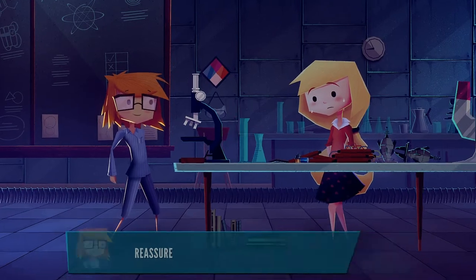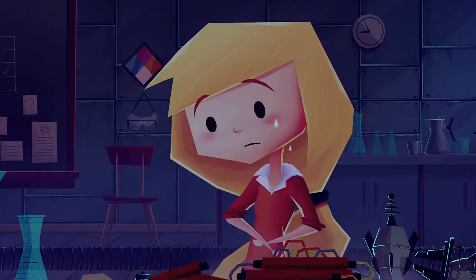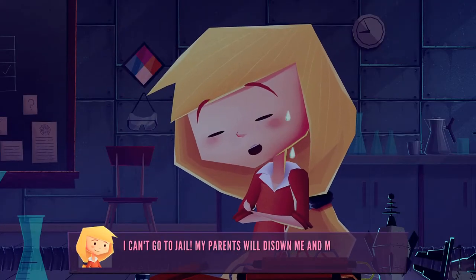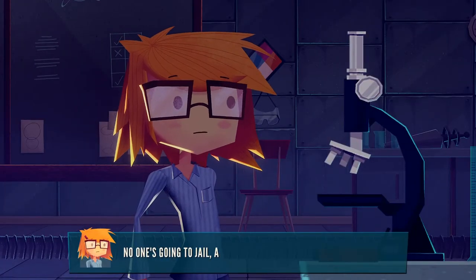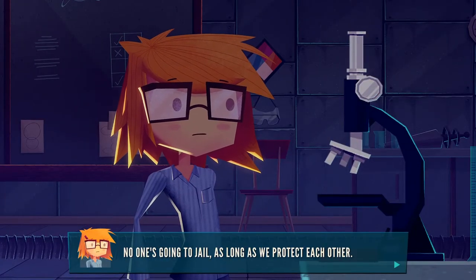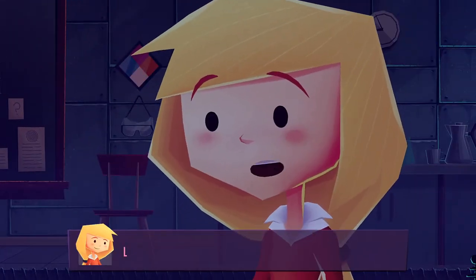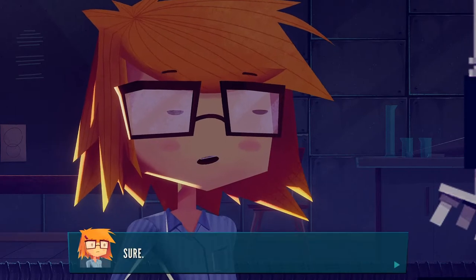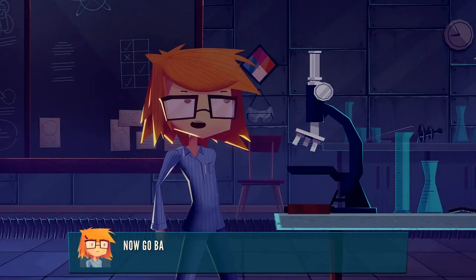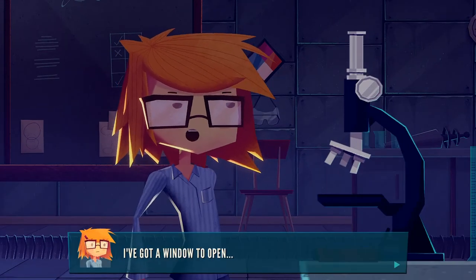Let's reassure her. It's not lying. It's just leaving out the parts that don't concern them. I can't go to jail. My parents will disown me, and my reputation will be ruined. No one's going to jail, as long as we protect each other. I'll keep your secret. You keep mine. Like, friends. True. Now go back to whatever mad science experiment you were doing. I've got a window to open.